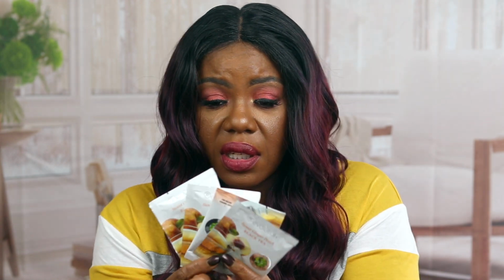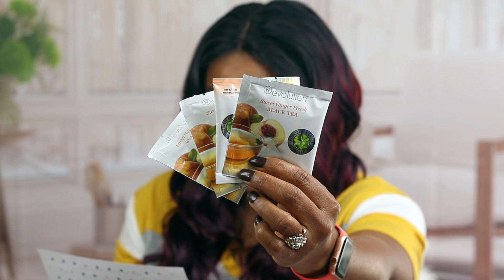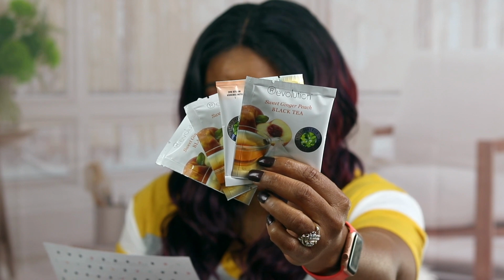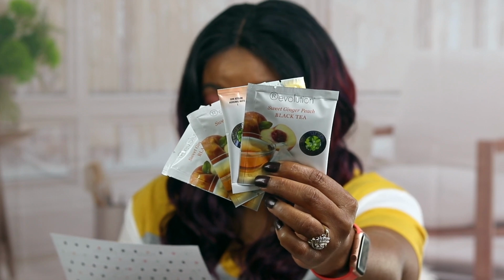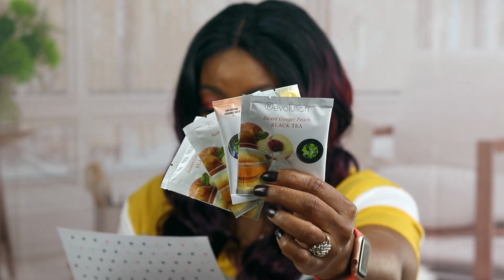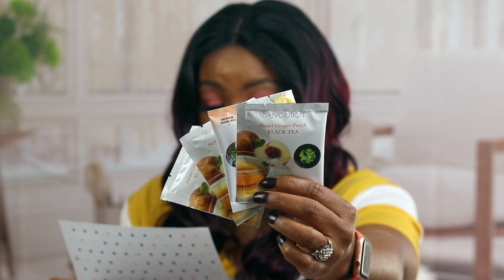I like that. And our last tea we have in here is sweet ginger peach black tea. Ooh, now that looks good. Okay, let me get it up here. That's what they look like. And it says Revolution Tea. 1 sachet per 8 ounces. High caffeine sweet ginger peach black tea. Features premium loose leaf Assam and Ceylon black teas, hand blended with fresh peaches and Indian ginger to produce a fruity, invigorating aroma.